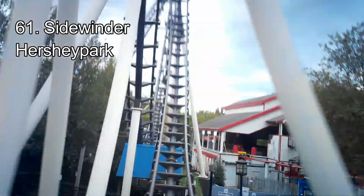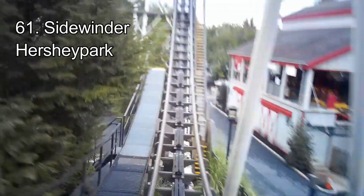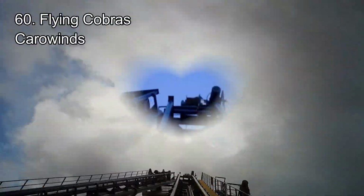61, Sidewinder. This Hershey Park boomerang is actually quite enjoyable. It's an intense ride and the backwards aspect really increases the thrill. I found the restraints to be very tight, which killed the ride for me, but if you can get past that, it's pretty fun.